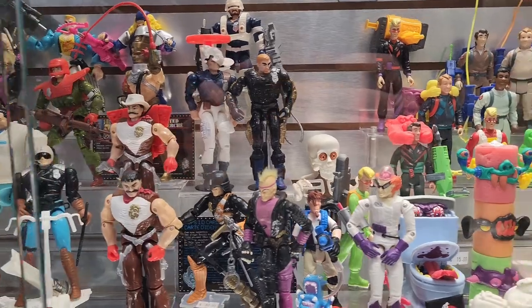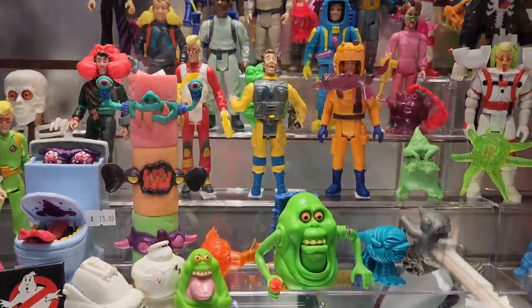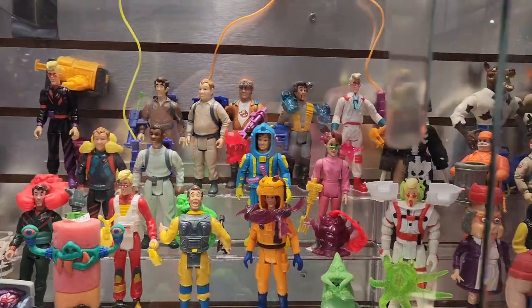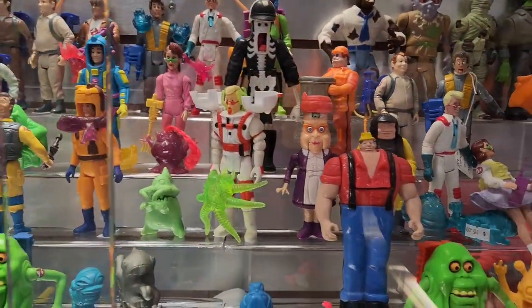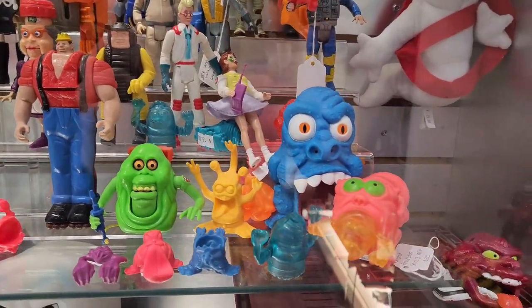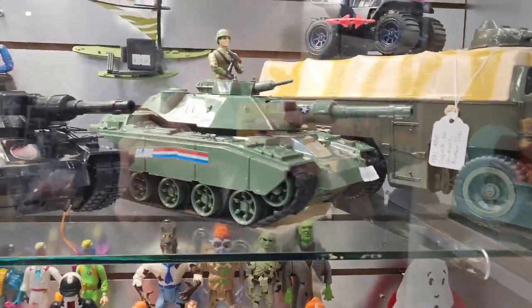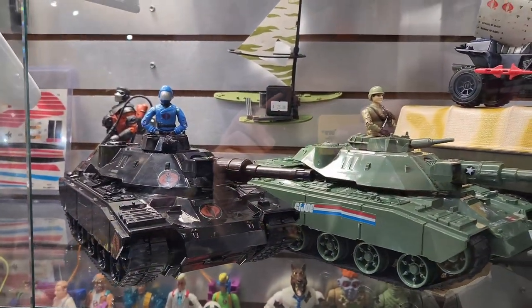Look at some of the Ghostbuster stuff on top. That's cool. I had some of those old school guys back in the day. The Egon with the blonde hair, of course. That's awesome. Guy with the little shrunken head. Interesting G.I. Joe tanks in here that you can actually stick the figures into. I don't know if I've ever seen those before in person.